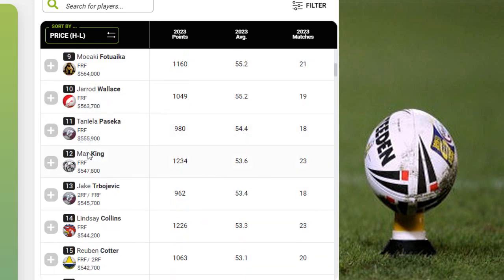Max King also, I think, like the Dogs do have a lot of cheapy front row potentials, but none of those front row options seem like big minute players and guys that are really going to be incredible. So Max King is definitely going to be their leader up front. So I do expect a bounce back from Max King and that 53 average to be up around that 60, maybe even more. So I like Max.